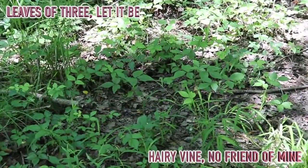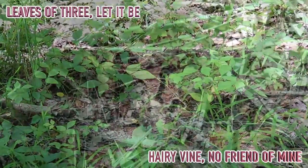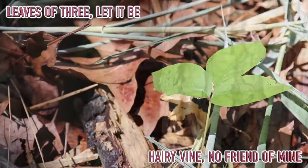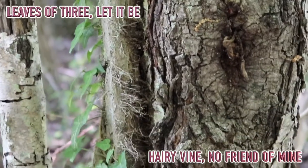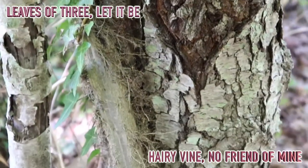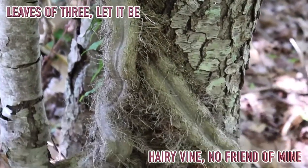There are two rhymes that can help you identify poison ivy. Leaves of 3 let it be, and hairy vine, no friend of mine. Not every plant with 3 leaves is poison ivy, but when in doubt, just don't touch it.